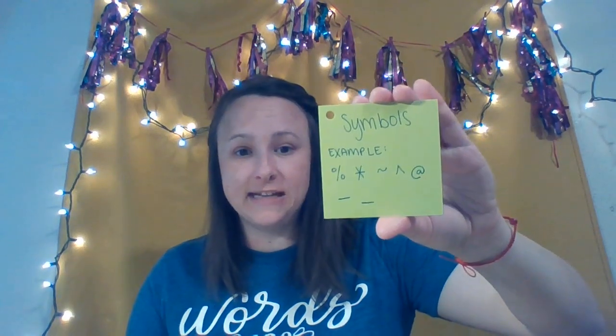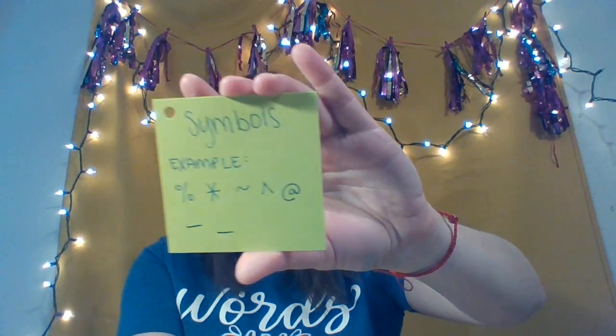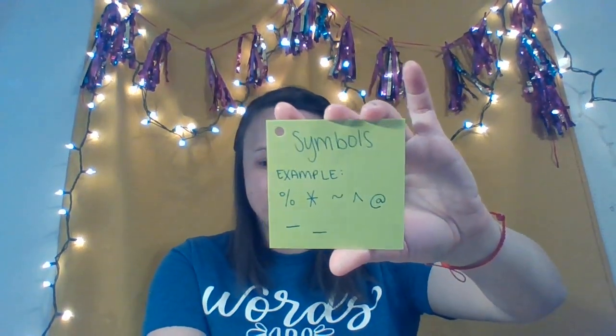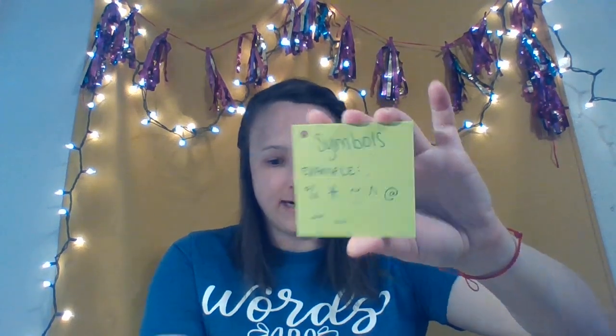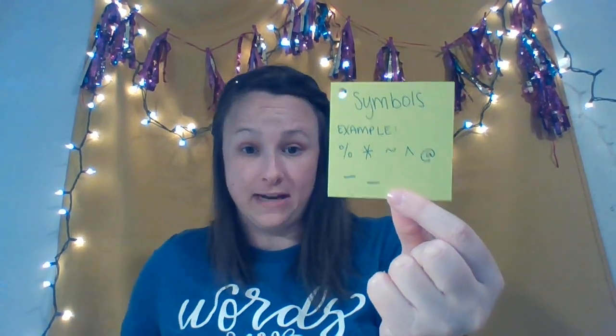The last thing is a symbol. So there's lots of symbols, and you can find them at the top of your keyboard where the numbers are, and underneath some of the letters. So like the carets that look like this, or like this. Asterisk, which is a star, and it's above the number 8. Percent, which is above the number 5. Those types of symbols. And you'll have to use the shift button and then the number. That way you can put the symbol on there. But I would have at least 1 symbol.